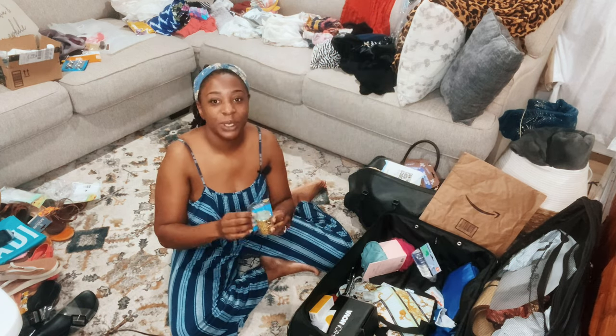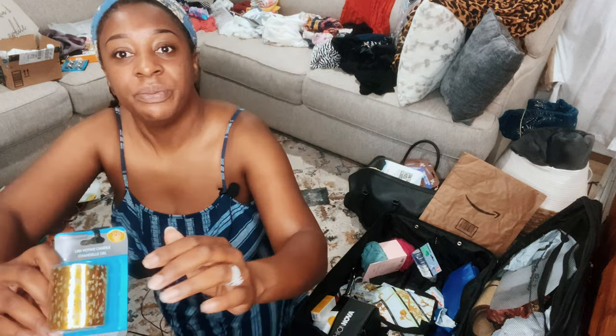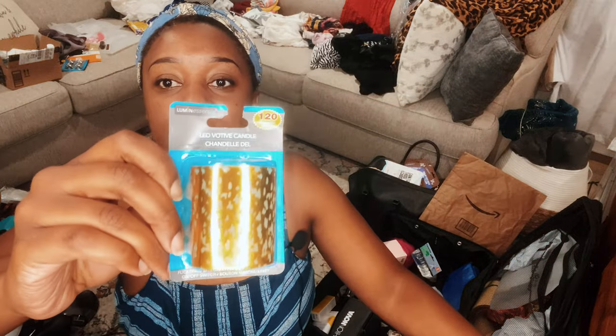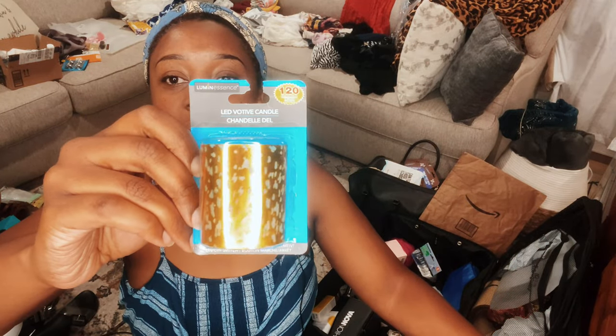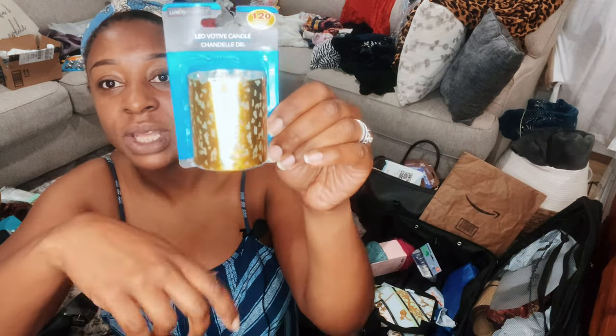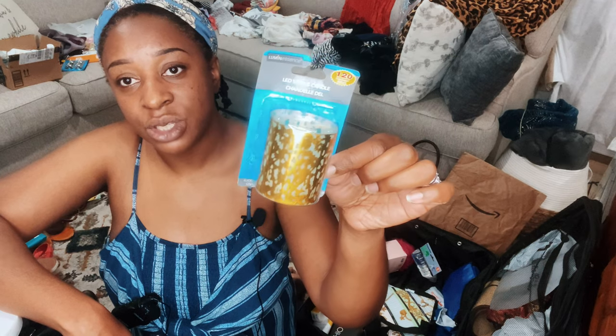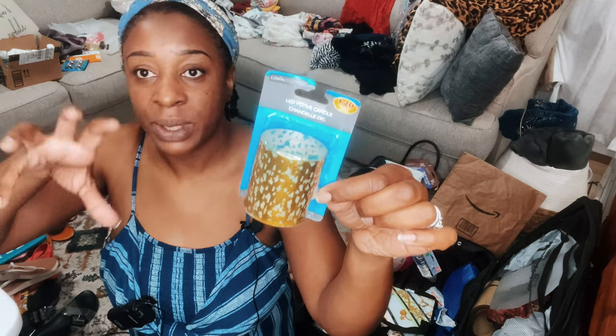Oh, and this cool little thing here. It's got the battery already in it. So you just turn it on and it could be on your nightstand. Since we are in the inside stateroom, it'll probably be a little darker in there. So it's nice to have something like this sitting on the dresser, giving you a little bit of light to guide you through the night. And I also have a night light as well that I'll show you guys.